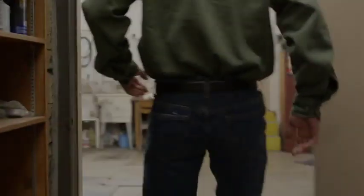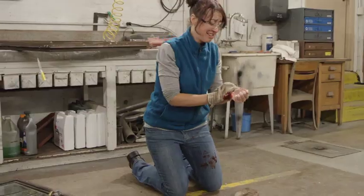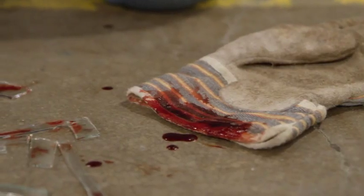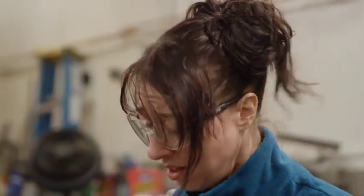Well, I heard this huge crash. I'm one of the trained first aid providers for this shift, so when I heard the crash, I went to go help. The floor was covered in glass. My first aid training just kicked in at the moment. Emily was in a lot of pain.